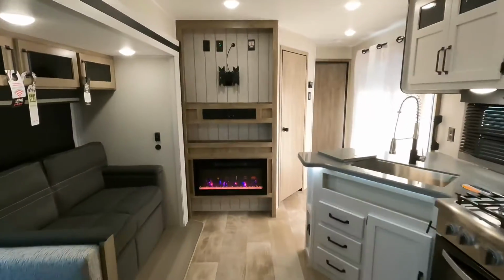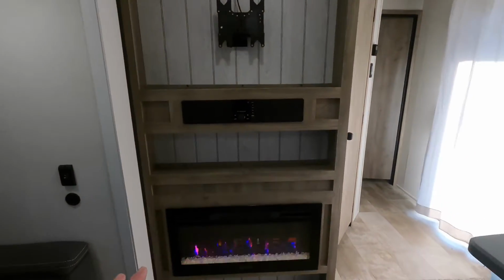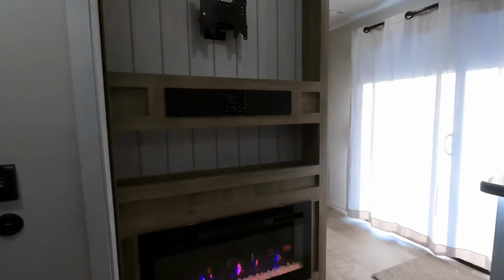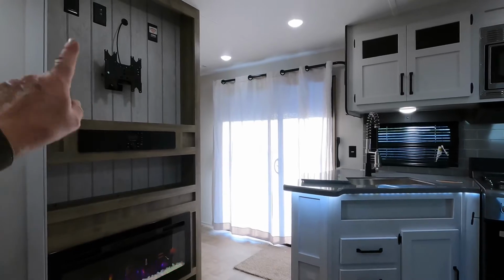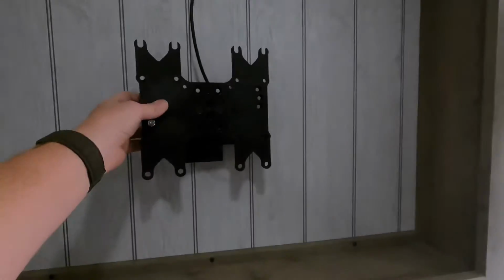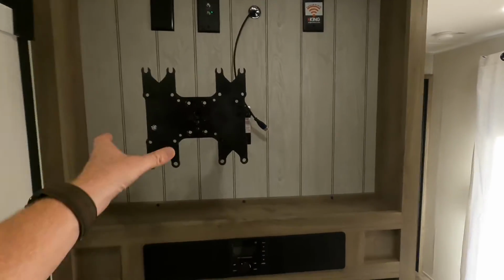So this will be your entertainment center area. There's an electric fireplace that does produce around 5 to 10,000 BTUs of heat. IRV technology soundbar with inside and outside speakers, and this will be your view while you're watching TV. You can possibly mount maybe about a 32-inch TV. The mount is already included. That's pretty much how it comes from the factory.